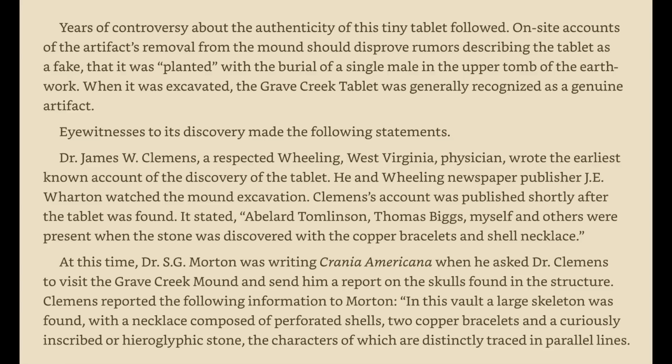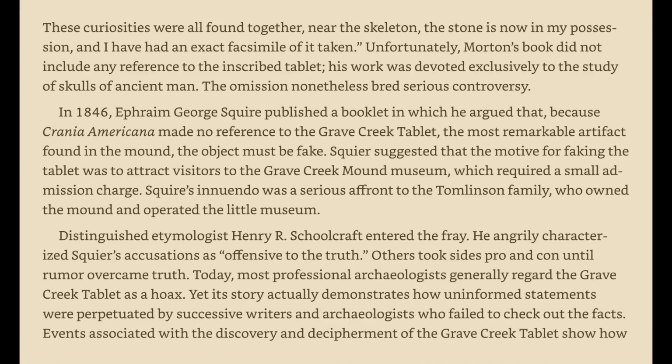At this time, Dr. S.G. Morton was writing Crania Americana when he asked Dr. Clemens to visit the Grave Creek Mound and sent him a report on the skulls found in the structure. Clemens reported the following information to Morton. In this vault, a large skeleton was found, with a necklace composed of perforated shells, 2 copper bracelets, and a curiously inscribed or hieroglyphic stone, the characters of which are distinctly traced in parallel lines. These curiosities were all found together near the skeleton. The stone is now in my possession, and I have had an exact facsimile of it taken.